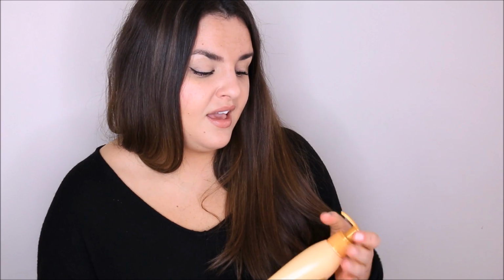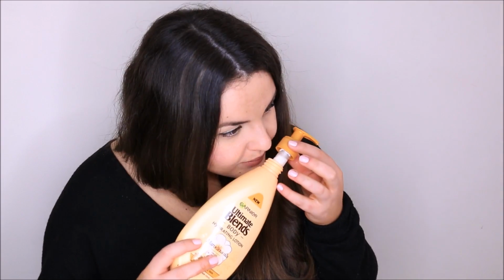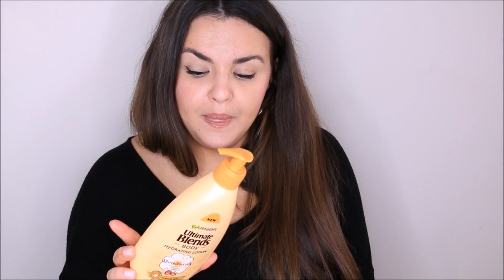It's a nice thick body lotion. It's not runny at all, so if you like something that's got a little bit of grip to it, this is really nice. The only thing is I wish it had a scent. It just smells like cream. It doesn't have a particular scent, but I think they do more from this range that I would be interested in trying, because I do think that it leaves my skin feeling really moisturised and soft and lovely. So I will be trying more of these.